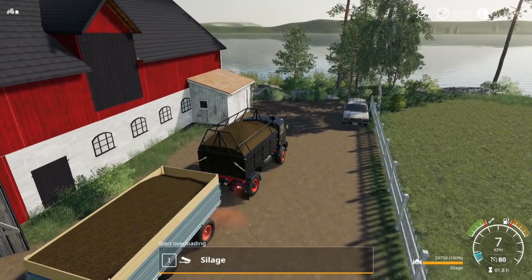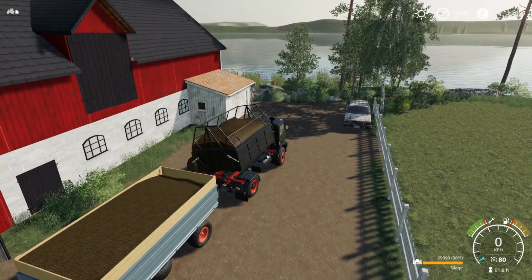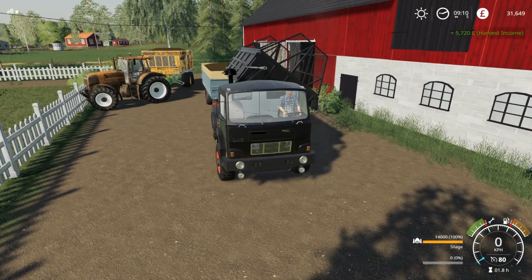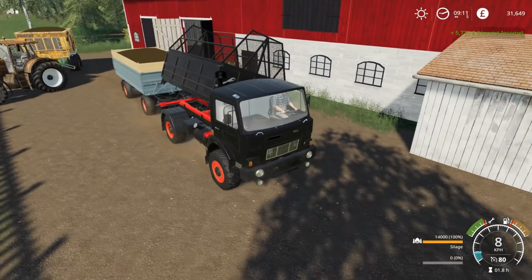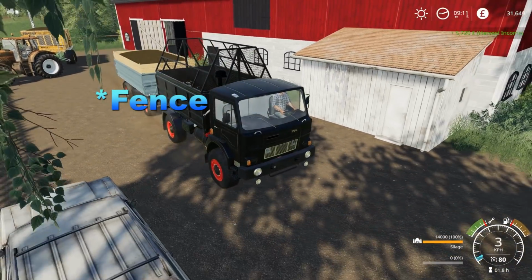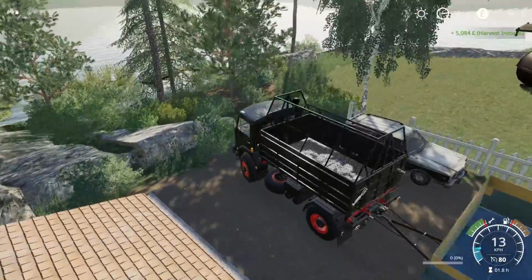Okay, which one's first? This one here? Yeah, that's good. And we'll jump cut this time because it's just going to take too long to tip. The tractor just made a very impressive entrance by sort of jackknifing and crashing into the hedge. There we go.